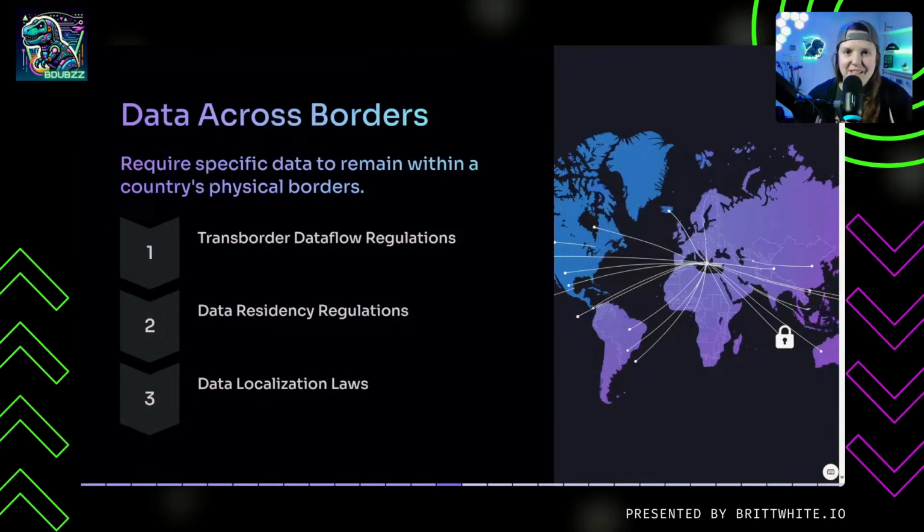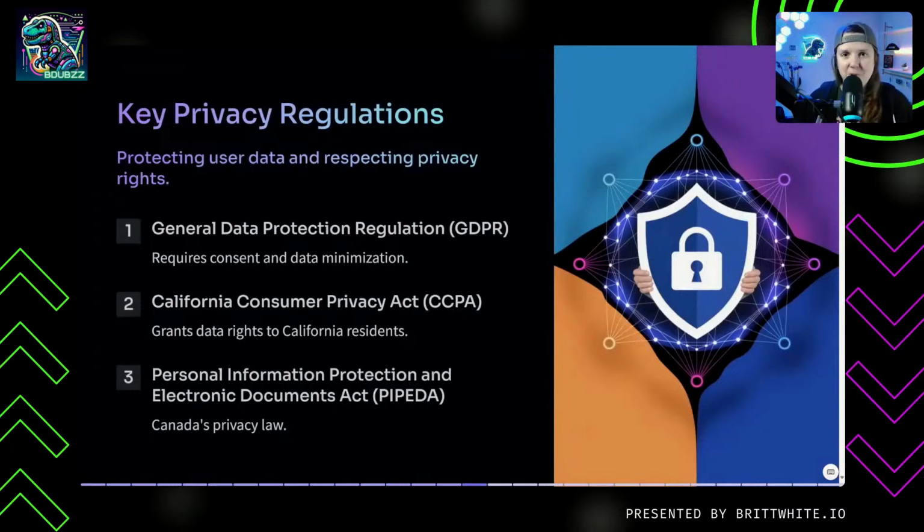And let's talk about privacy. GDPR, or the General Data Protection Regulation, is a really big one when it comes to privacy. It mandates getting consent from users and collecting only the minimum necessary personal data. The CCPA, or the California Consumer Privacy Act, gives California residents rights over their data, access, deletion, and opting out of sales. This one is a lot like GDPR. And PIPEDA is Canada's federal privacy law. These laws are all about protecting user data and respecting individual privacy rights. Compliance is crucial to maintain trust and avoid heavy penalties.